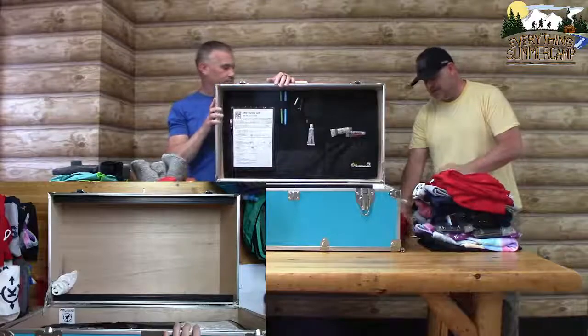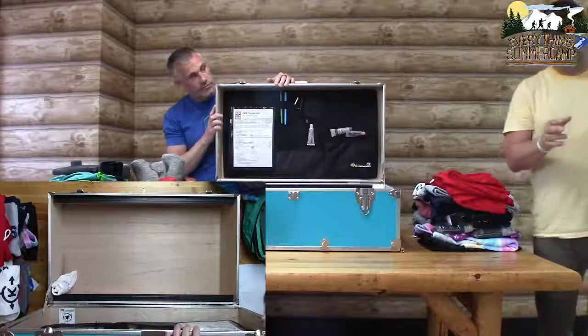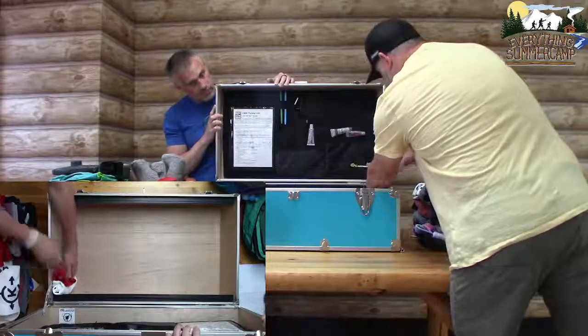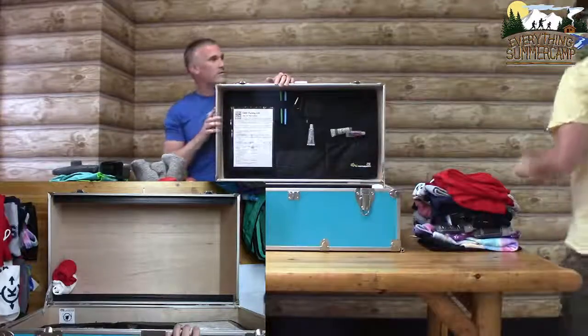You can do that with a lot of different items too. You can see I already pre-rolled a pair of shorts here, basketball shorts. This is, like I said, a huge space saver.